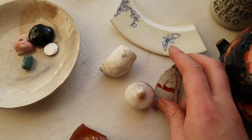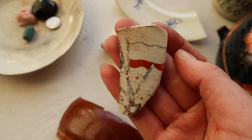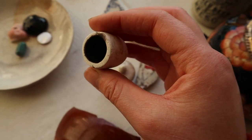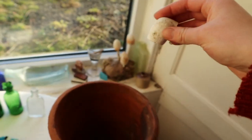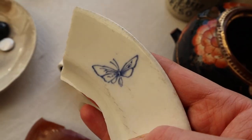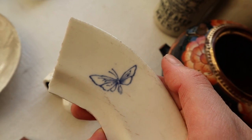Yeah, child's teapot lid. The paint has all come off, but this was a French flag. All the blues have come off. A clay pipe, with burning inside, been well used, plain. It will make a very good fungus, a great mushroom shape. And a beautiful butterfly. We're hoping to be able to cut that out and make it into something. Yeah, definitely. I think it's perfect pendant size, isn't it?